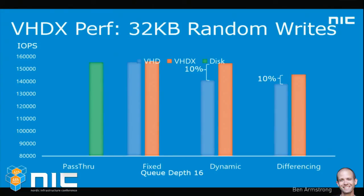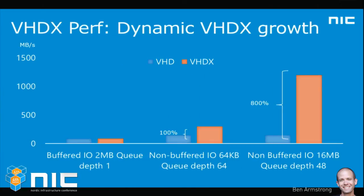So this is another stat worth highlighting: in some benchmarks, while we are seeing parity for dynamic disks, we do still see a performance penalty to using differencing disks. So this is really important for you to consider if you're tuning for ultimate performance. Don't be thinking you need to use pass-through. Don't worry about fixed versus dynamic, but do be aware of where you're using virtual machine checkpoints and where you're using differencing disks. They do affect performance. I have a final thing, and this is just another slide saying how much better VHDX performance is than VHD.